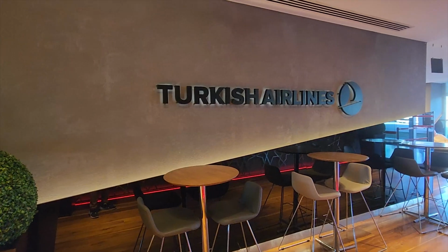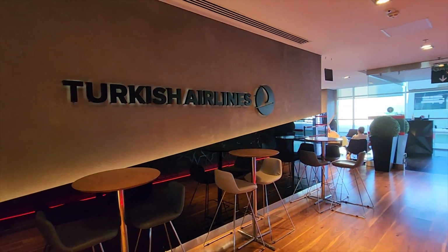Turkish Airlines Lounge in Ankara was really good. The check-in was actually really fast there. You could check in, clear security, and go straight to your gate all in 5 minutes, which is really, really fast. That's probably unheard of. If you're in other airports, it would probably take you at least 20 minutes.